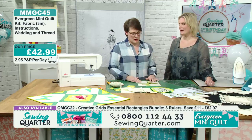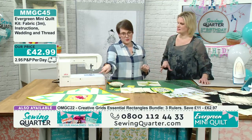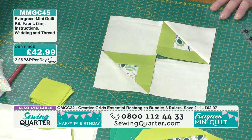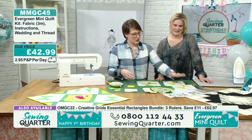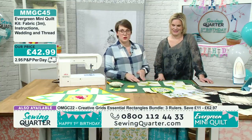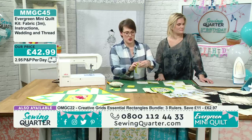Building up, and that will become one of your nine patches. And that becomes the corner section of the mini quilt. So that is clever. There's some that I've already done. Okay, so that's just a straightforward four patch. I've got time to sew that quickly.